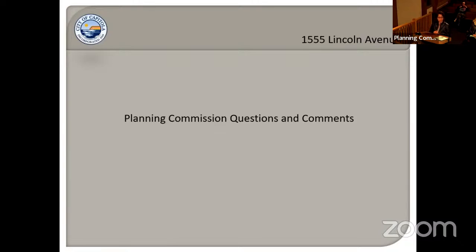So I think that's it. And the house, it's not in great condition. The wood is rotted, and so it definitely needs to be done. So anyway, I just wanted to thank Sean and Brian for their help with the process. Thank you. Anyone else in the public or on Zoom that would like to comment on this?